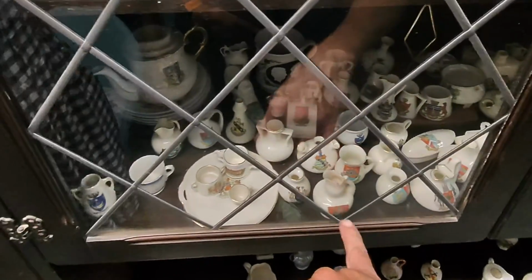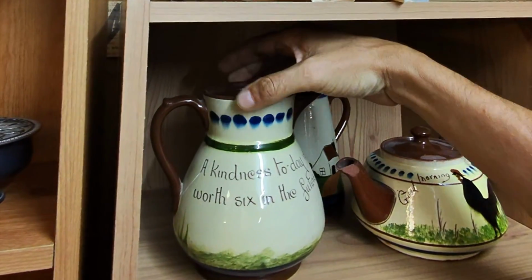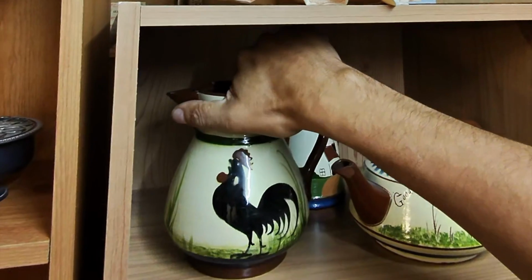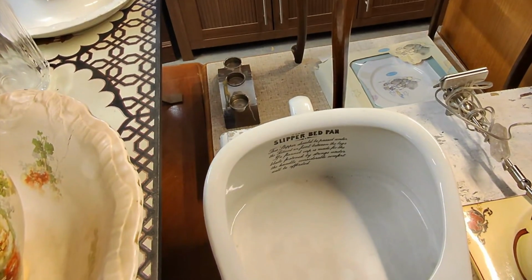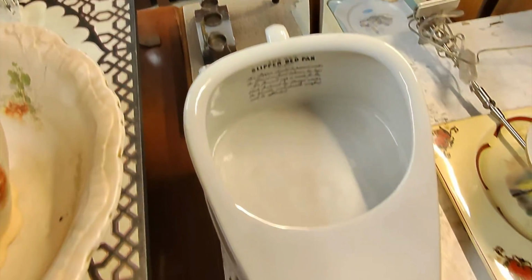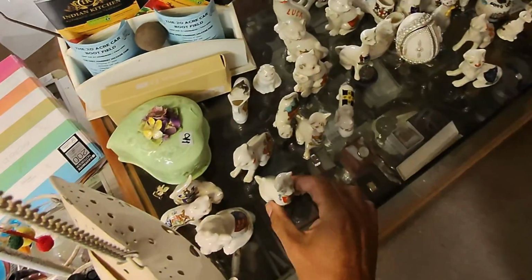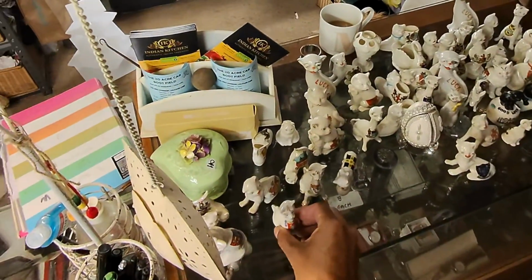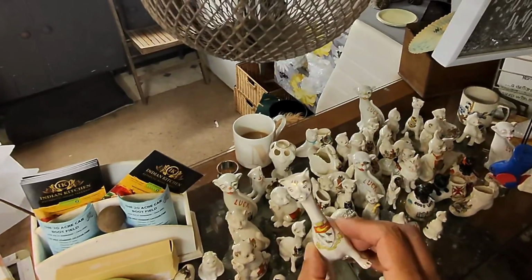Little ornaments from places. Hundreds of them. A kindness today is worth six in the future. Nice cock. Hot and strong. This place was amazing. It definitely had something for everyone, if everyone needs one of these. I'm not sure. Anyway, there's lots and lots of those little ornaments from different places, which I'd never seen before, but we're seeing all the time down here in charity shops. There must be a thing, and somebody has deposited their entire collection in here. City of Canterbury.